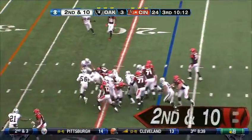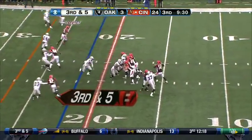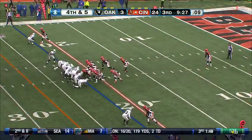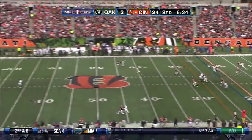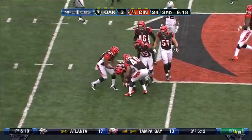Keep it on the ground. Green Ellis. On 3rd and 5. Incomplete, intended for Sanu. Huber on to punt it away to Phillip Adams, standing back at the 34. And let it bounce. That hit a Raider.